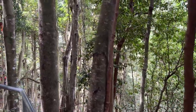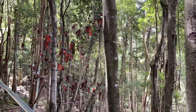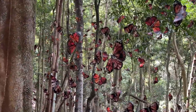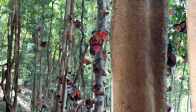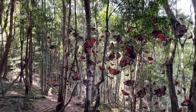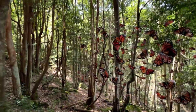Okay, and I'm continuing to walk along. And look what we have here. They have made like a butterfly. Isn't that gorgeous? How inventive is that? Just right along the rainforest here.